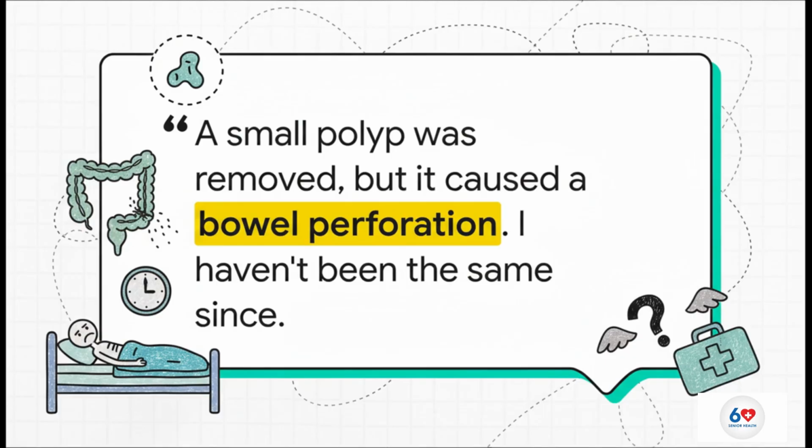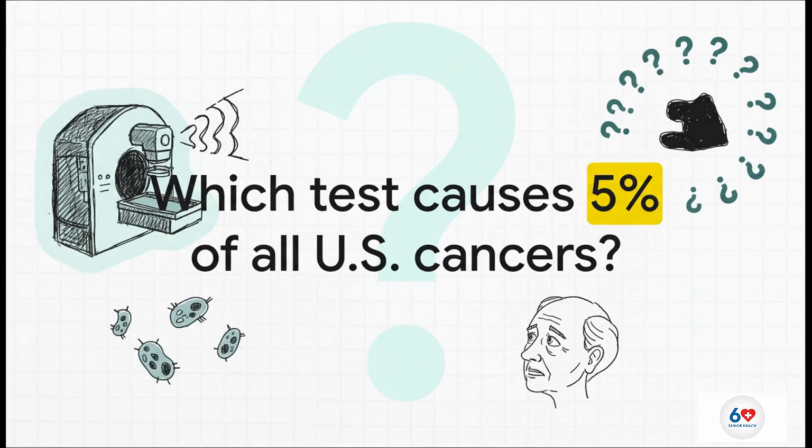And this isn't just stats. Dana, a 73-year-old grandmother, she lived this nightmare. No symptoms, no family history, but her doctor really pushed for the screening. They removed a tiny polyp, but the procedure tore her bowel. She was in the hospital for 9 days and says she's never been the same since, all from a screening she probably didn't need. And that brings us to number 1.